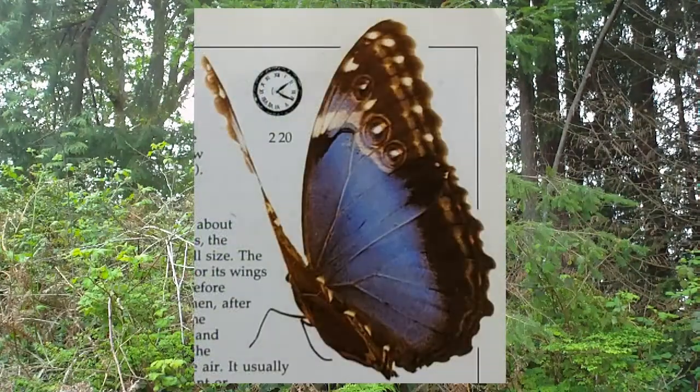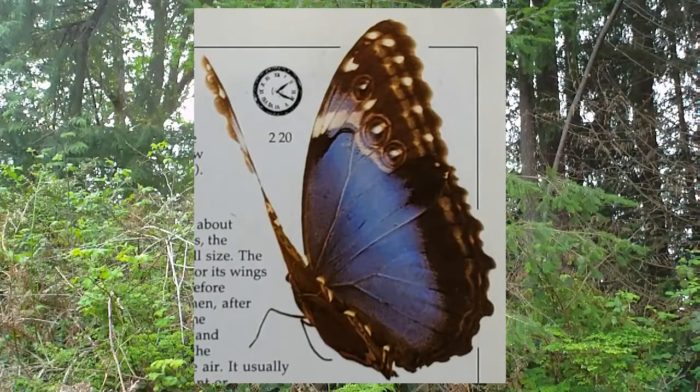In this picture, friends, you can see an adult blue morpho butterfly from the top. Okay, so that's the same butterfly that we saw just hatch out of the chrysalis.